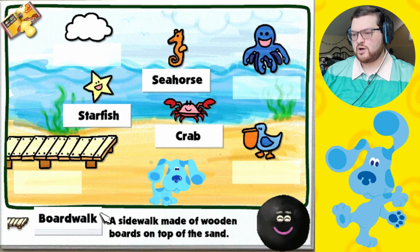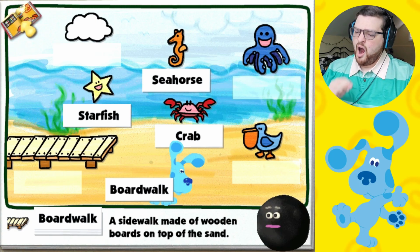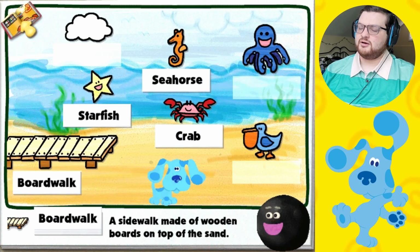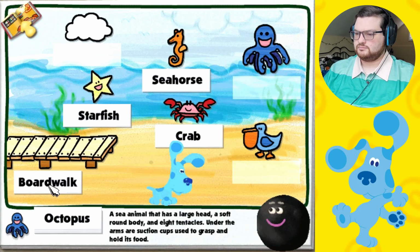Next up we have boardwalk. Boardwalk. A sidewalk made of wooden boards on top of the sand. It's got to go somewhere. What picture do you think it should go with? And I think it should go here. Yes, perfect. All right, get ready for another word.